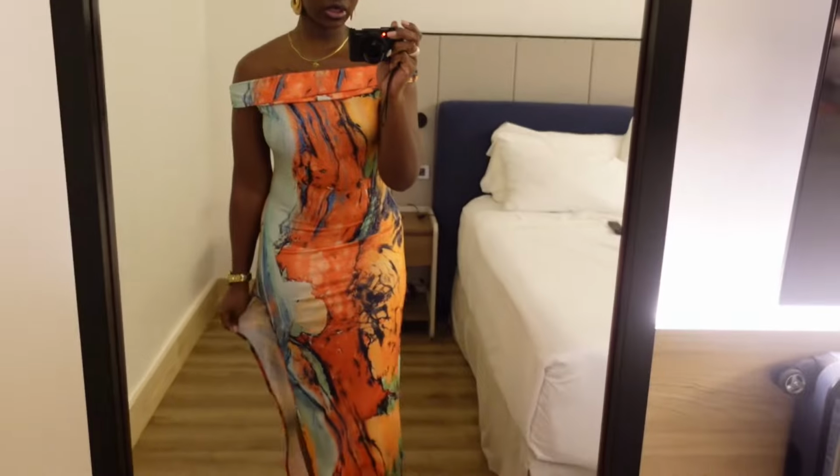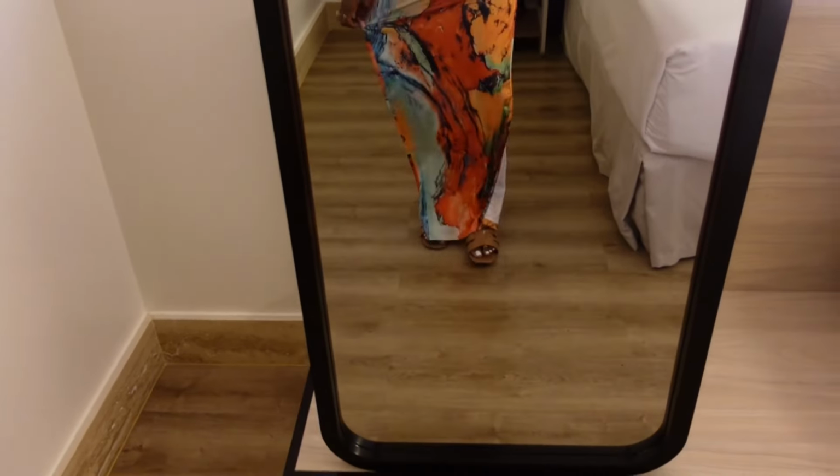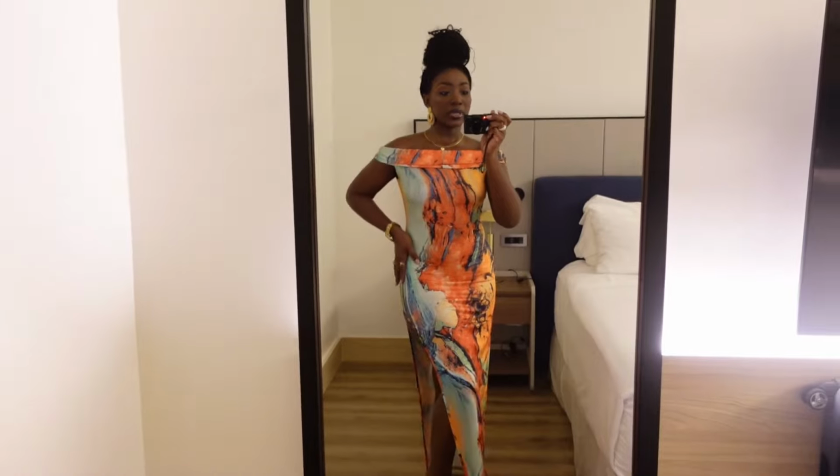It's an off the shoulder dress. It has splits on the side. I'm just gonna wear it with my brown slippers. I'm not going to wear heels tonight. I'm going to carry my little orange bag over there. And so yeah, this will be it. Here it is. That will be the look for the night.